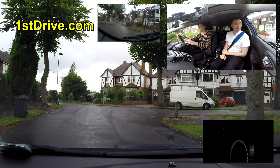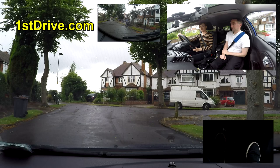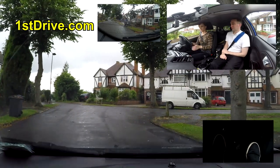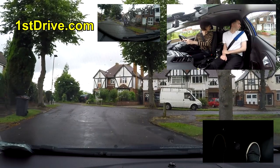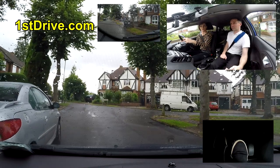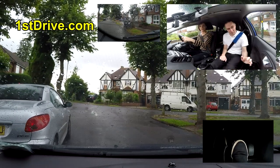Okay, so now I want to go right. That's it. Just one. That's it. Just look out for that badge on the wheel being straight. Okay. That's it. The angle's a lot better. It's much more accurate. But how late can you leave it without being too late?